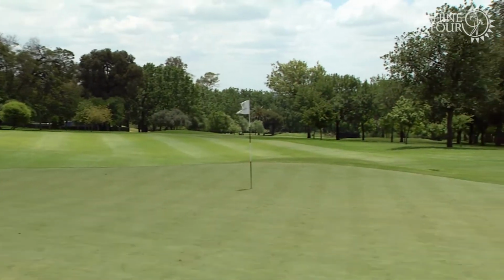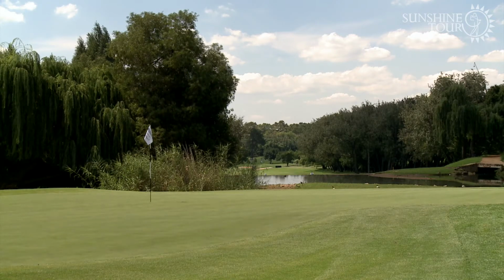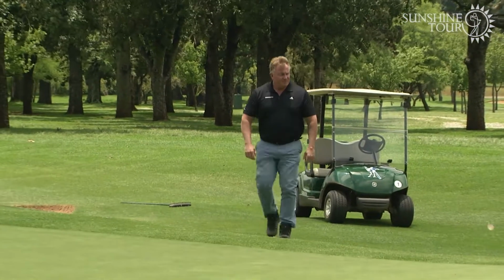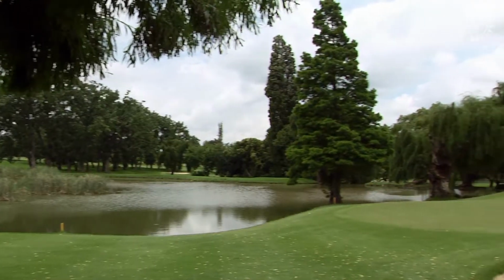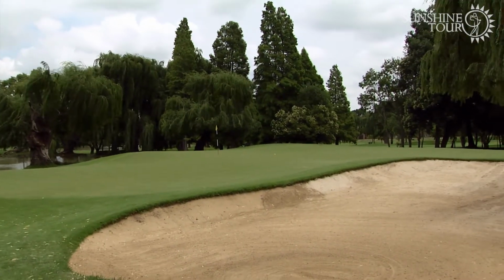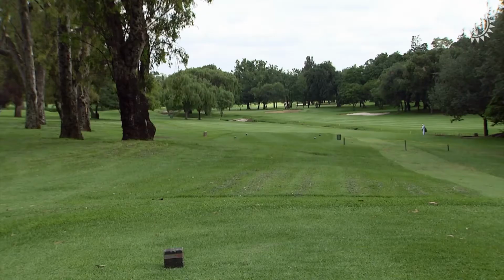It is 5 years in a row for Glendower as host, so the staff are well aware of what's needed and what they can provide. And they always provide impressively tricky greens. Greens at Glendower obviously are normally quite smallish. We've only got just over a hectare worth of greens. Pace-wise of the greens, we try and keep it around 12 on the stimp meter, which is incredibly fast for the size of the greens that we got. So they're a lot smaller than most greens are, and therefore running at 12, very tricky and challenging.